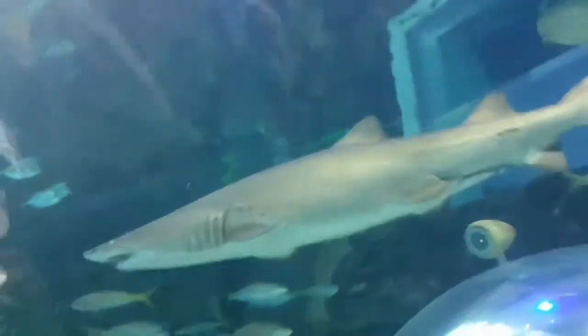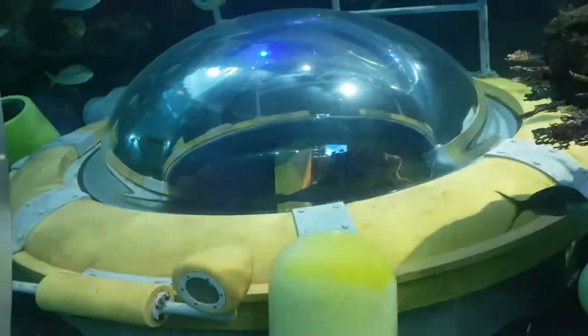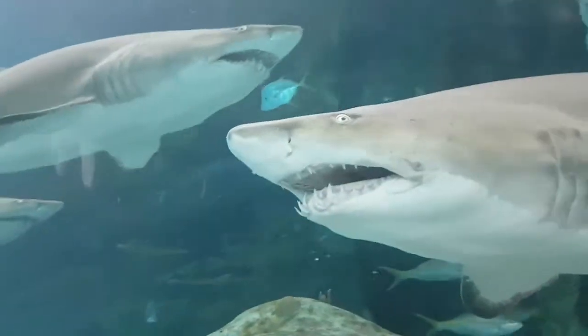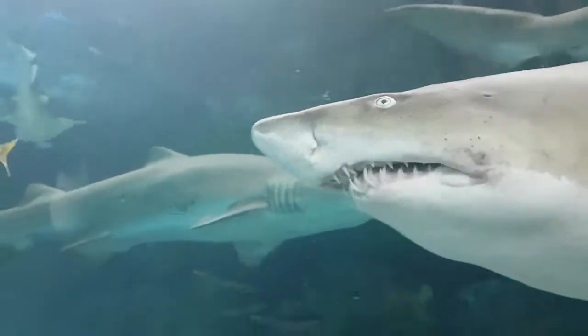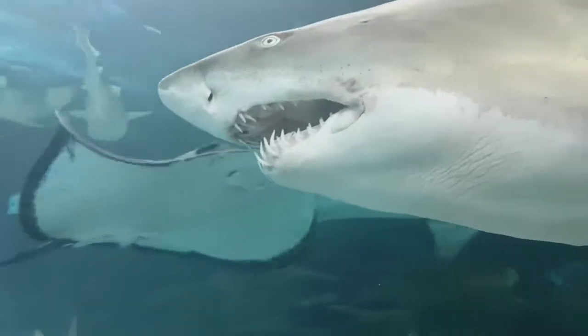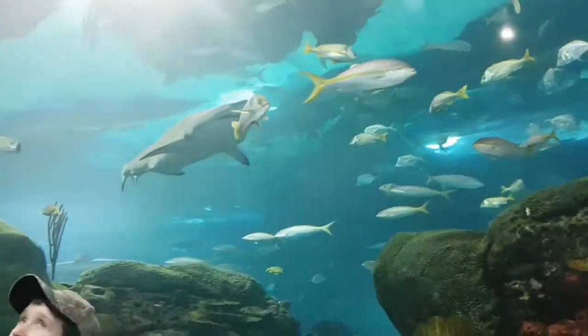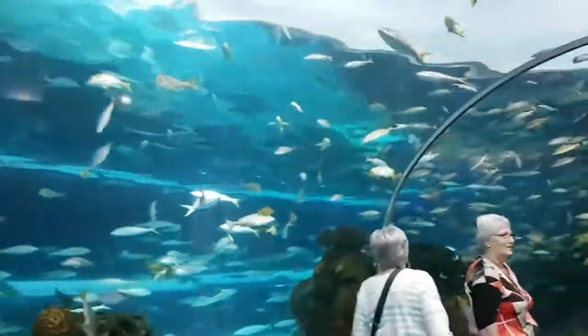That's a good close-up. What is this? Submarine. They have a submarine underwater. That's cool. Sharky, Sharky. Hey, Sharky, Sharky. I don't think he's impressed with me. I got a few pictures of the shark.